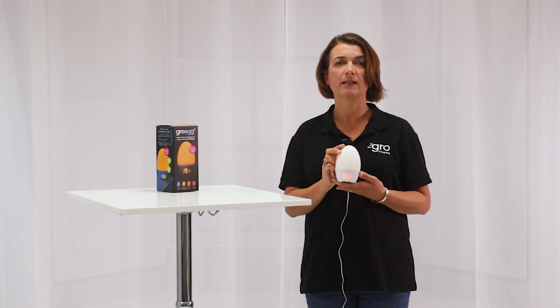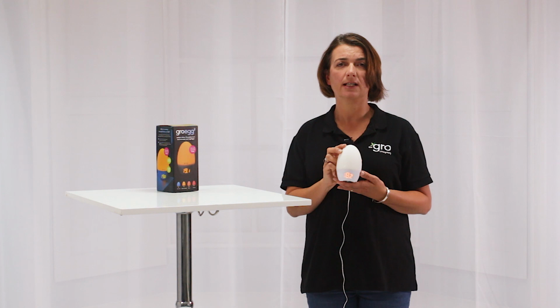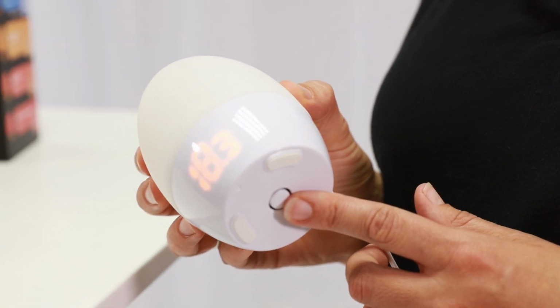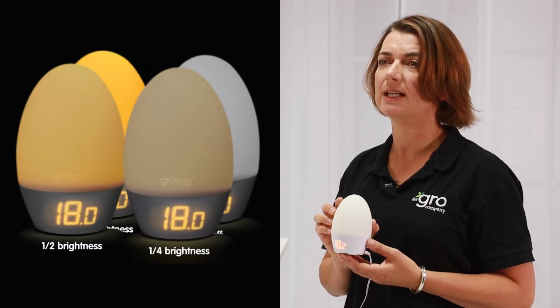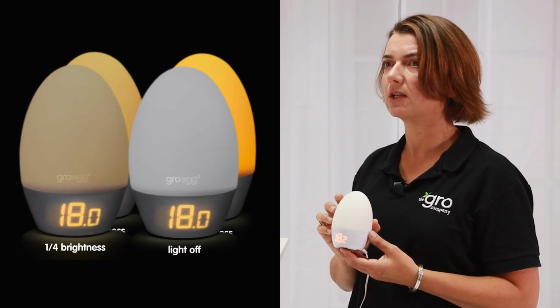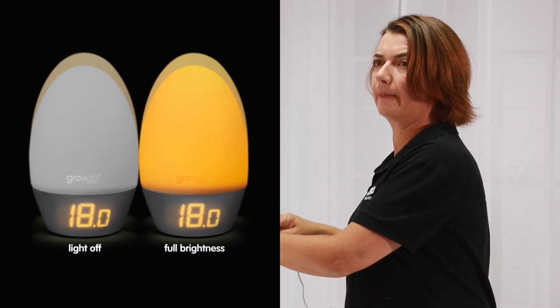Following feedback from parents, we've added an adjustable nightlight to the Groegg 2. By clicking this button on the bottom, you can adjust the brightness of it and set it at whatever brightness best suits your needs. No more fumbling around in the dark to feed or change baby.